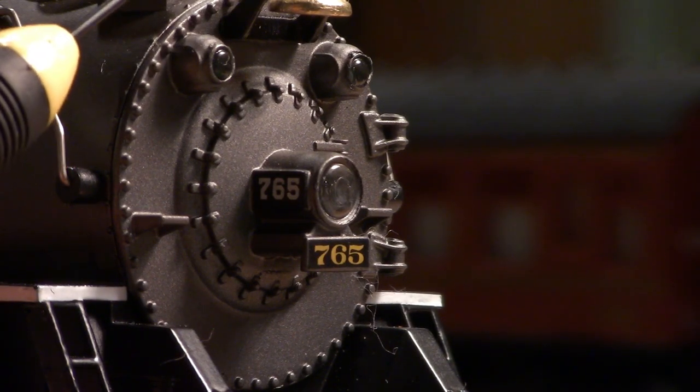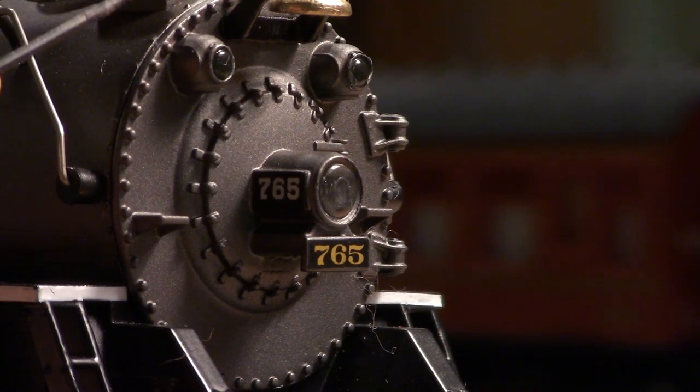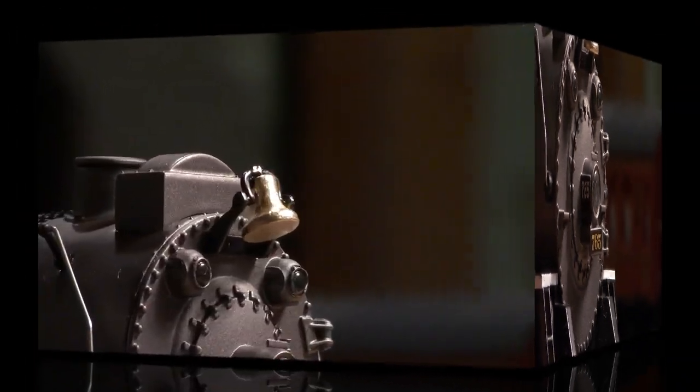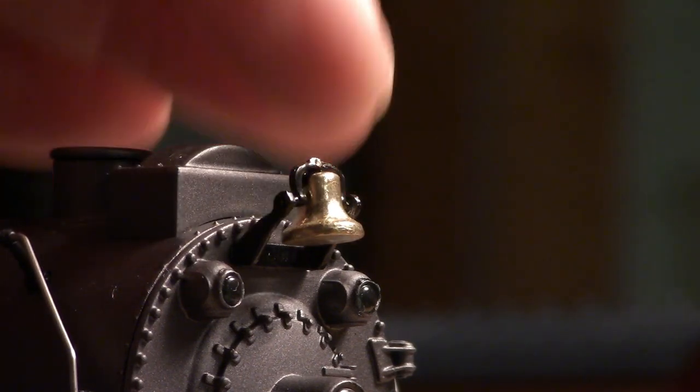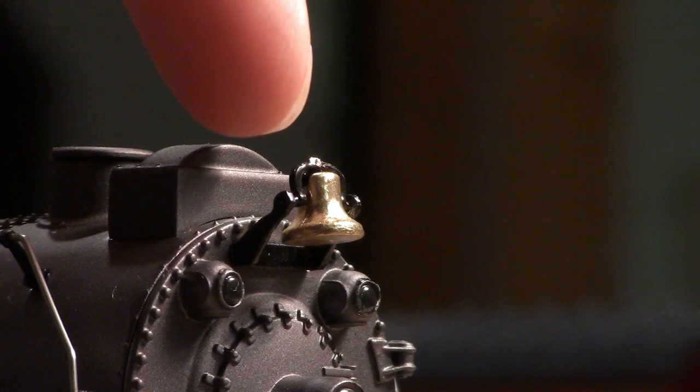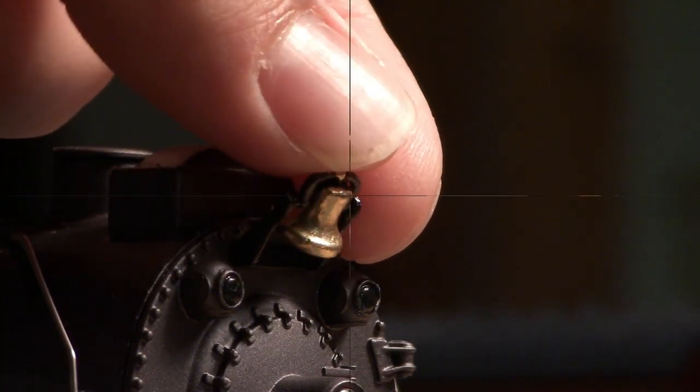However, there are no flying number boards. I'm planning on getting some die-cast reproductions of them and actually attaching them to the model. Moving up from the headlight, we have the bell. And now the bell here is not exactly prototypical. The real-life bell actually is powered by air, and the clapper will actually hit the side of the bell just by the power of air, not just, you know, the motion of it swinging back and forth.